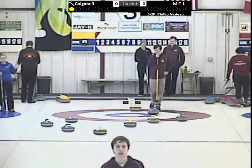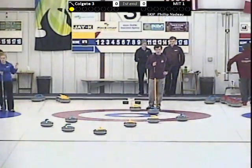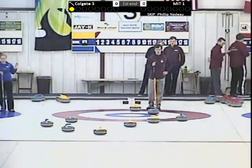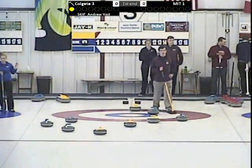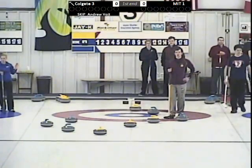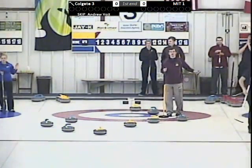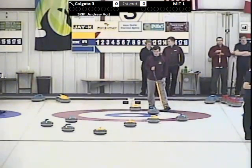So with the hammer, Andrew Voigt needs to run this stone straight back. You could probably even catch it slightly on the hit on the outside of the yellow nose and still be okay. It can't be too far off nose. Has to be almost on nose to make this shot. See if we can hear Andrew. He's talking. It's about an 8-foot run back.